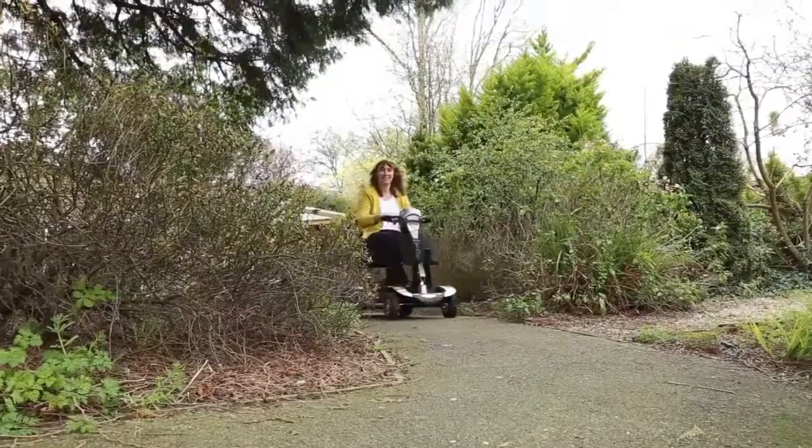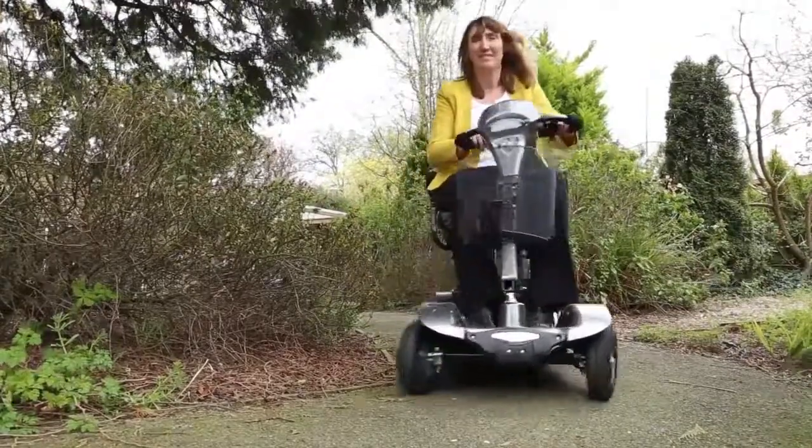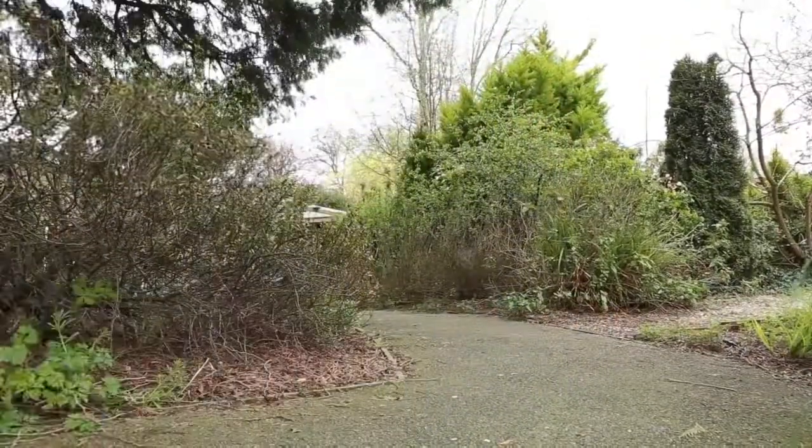Another consideration is how far you might wish to go at any one time. Scooters have different capacities. So for example, the smaller scooter has a capacity of about 13 miles on one charge, whereas this bigger scooter has a capacity of about 20 miles on one charge. We always say, however, that's when the battery is new and fully charged, so perhaps work to 3/4 of that total capacity, then you know you'll be home safe and dry.